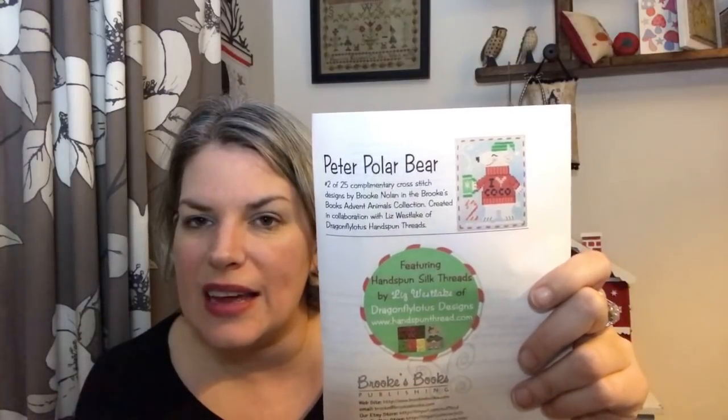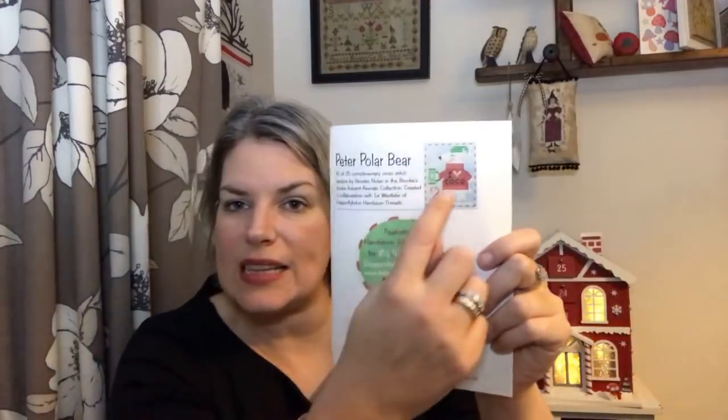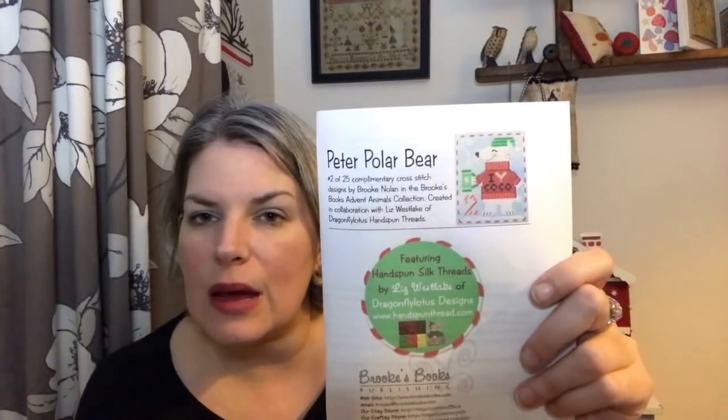How cute is he? I mean, to be perfectly honest, even if you didn't want to do these as an Advent calendar, I remember there are 24 of them, you could make some beautiful little ornaments, turn them into almost like a little stamp. That would be amazing. So he's number 2. Like I said, I've just printed out the first 4 just to give you a flavour, and I'll link down below.